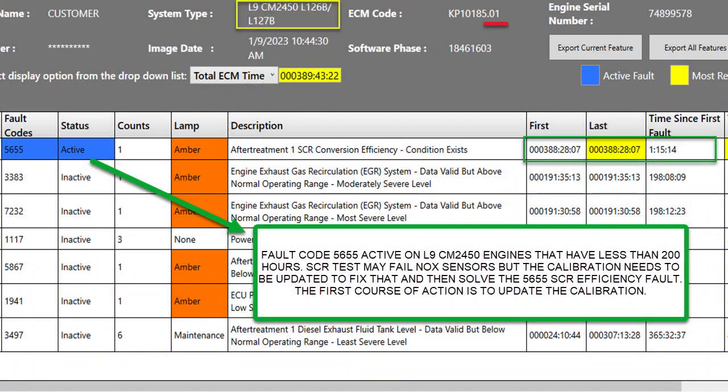So here's a screen print of our faults, and you can see up on top active is 5655, and look over to the right, and that fault's only an hour old. The total ECM time is 389 hours. That's up in the center in the yellow block. But I want you to pay attention to something. Look over at the red bar up at the top towards the right side. This is revision 1 of the calibration.